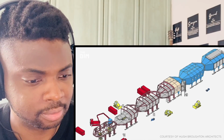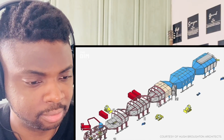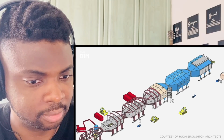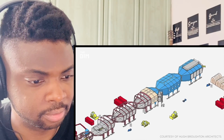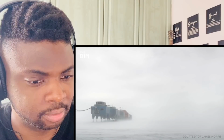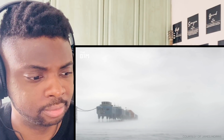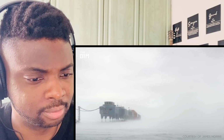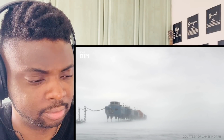The facility consists of several modules laid out in a straight line and orientated perpendicular to the prevailing winds. This layout causes snowdrifts to form on the leeward side, leaving the windward side free from drifts, reducing snow management requirements. It also acts to create a solid ice surface for vehicles to manoeuvre on.